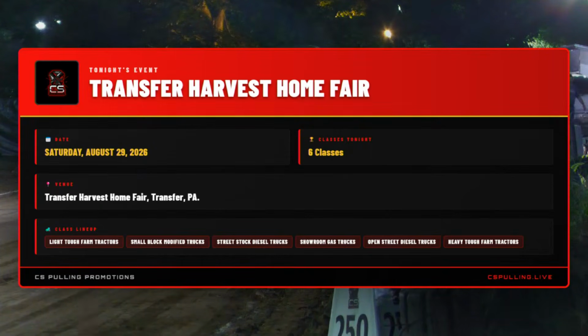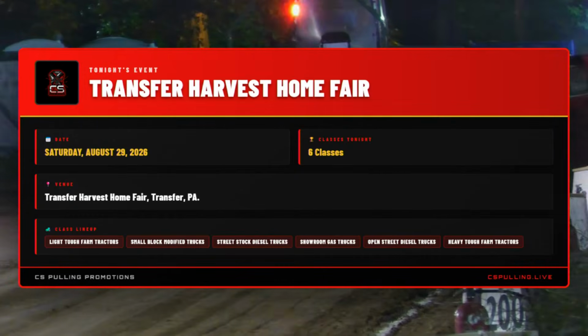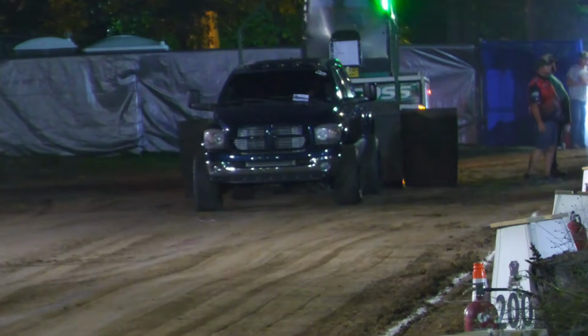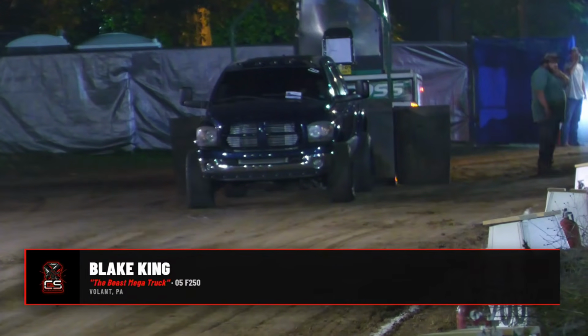He's got multiple wins across multiple circuits. One of the toughest open street diesel trucks in the region. Out of Butler, Pennsylvania with the 08 Ram 2500. This is Travis Rittenauer with the truck called Playin' Hooky.